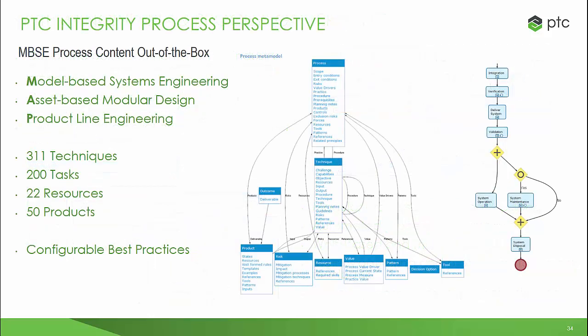The core process that we provide is the PTC Integrity Process Perspective. It's a model-based systems engineering process based on industry standards like ISO 15288. It has three main parts which match to the things we've already talked about in the presentation. A process for model-based systems engineering, an add-on optional process for asset-based modular design, and an add-on optional process for model-based product line engineering. It consists of approximately 311 techniques with 200 tasks, identifies 22 resources and 50 products.